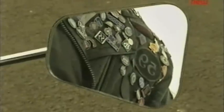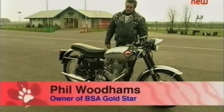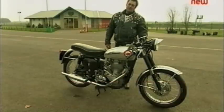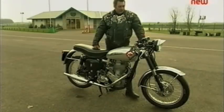My name's Phil Woodhams. This bike is a BSA Gold Star, DBD 34. Now, I've actually bought this one, stripped it and rebuilt it. It's taken me about 2.5 years to rebuild, but I've got a bike now that I really like. And it's had a lot of modifications done to it.